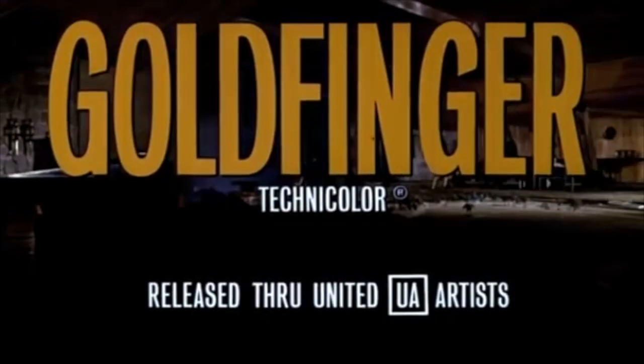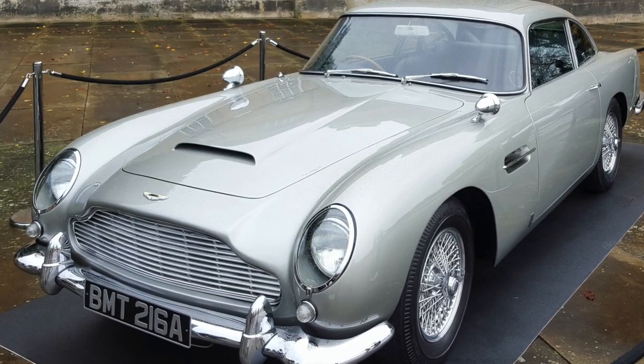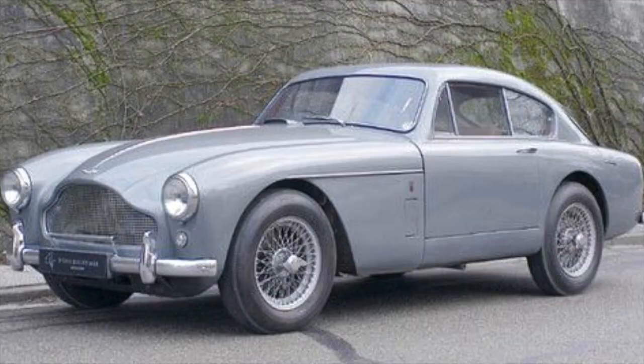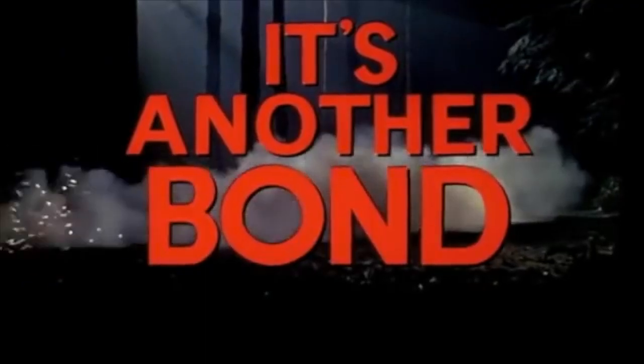Before Goldfinger, gadgets were not really part of Bond's world. Production designer Ken Adam chose the DB5 because it was the latest version of the Aston Martin. In the novel, Bond drove a DB Mark III, which he considered England's most sophisticated car. The company was initially reluctant, but was finally convinced to make a product placement deal.